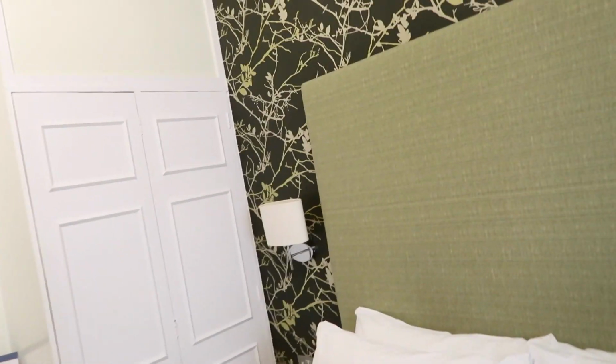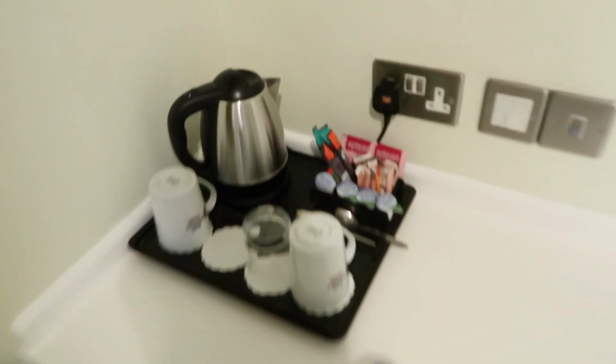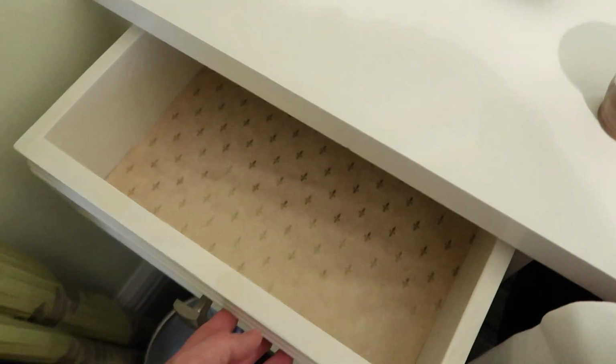Not so modern. So we brought our plugs, luckily. And then this is the other side of the room, your little chair. And then that is a big window that looks out onto the front of the hotel. Obviously, it's fairly late, so there isn't much of a view out there, unfortunately. Standard tea and coffee makers. You've also got your drawers as well. There's a safe, some light switches, TV over there.